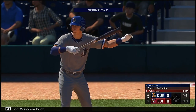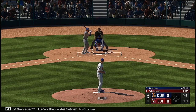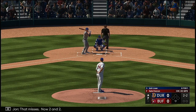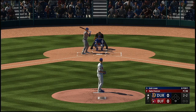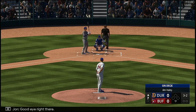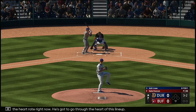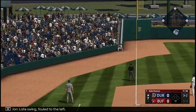Welcome back. We go to the top of the seventh. Here's the center fielder, Josh Lowe. Right-hander kicks, deals. That misses. Now 2-2. Good eye right there. So important for him to control the heart rate right now. He's got to go through the heart of this lineup. Late swing, foul to the left.